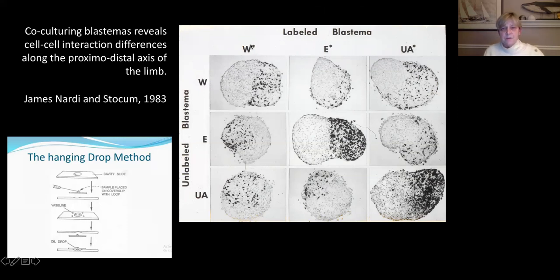When he took blastemas from the wrist level, elbow level, or upper arm level, he noticed that they just sort of pretty much fused in a straight line, and they looked at each other as if they were normal neighbors. It got more interesting, and I'll go across this panel. This is a wrist level blastema that's not labeled, and this is an elbow level blastema from an animal that is labeled, and you can see that it's just sort of trying to engulf or come around this elbow blastema. It was even more striking when it was an unlabeled wrist blastema and an upper arm labeled blastema, and it sort of starts to engulf and come around it.